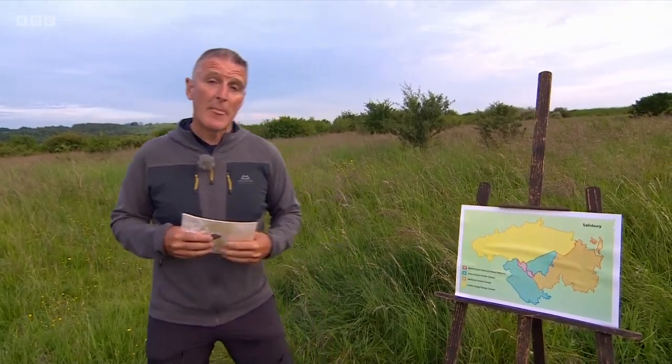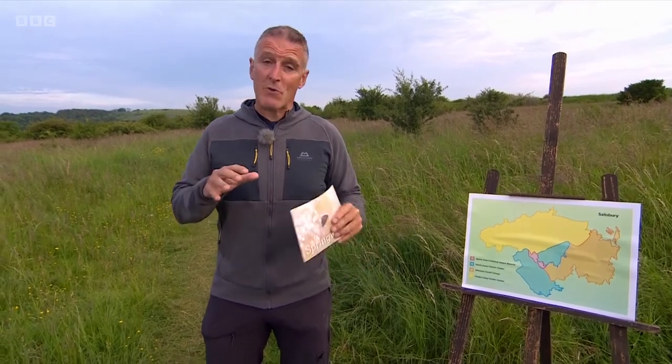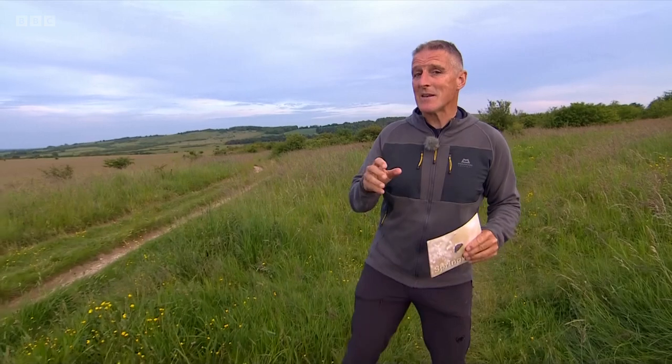What they did was in 2017, they got the experts in to carry out a baseline survey. In other words, they recorded all the plants that were here, all the birds, all the invertebrates, all of the mammals, and then they undertook the work. They took advantage of all the grants and they planted hedgerows, they scraped out ponds, they left wide verges to every field, encouraged wildflowers there, they put up nest boxes, and the results have been mind-blowing.